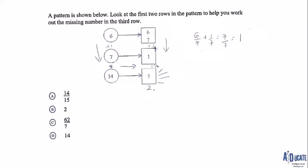Here is my theory now. And this is the wonderful thing about math. In my theory, I looked at why did my 6 become a 6/7? There must be a relationship, and I'm going to test that same relationship with the 7 becoming a 1. And if it works the 2 times, then I'm going to use that relationship and find that number here. So why did my 6 become a 6/7? By the way, 6/7 is a fraction, which means it's not a whole number. I was thinking it's 6 divided by 7, which is not 1. It's 0 point something.